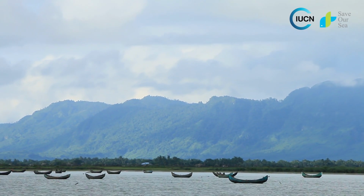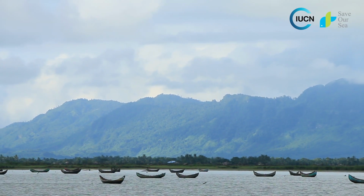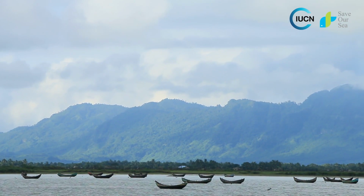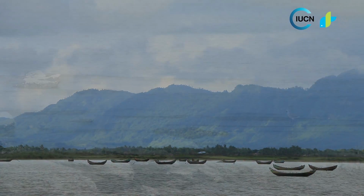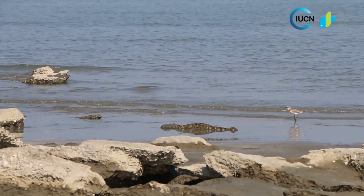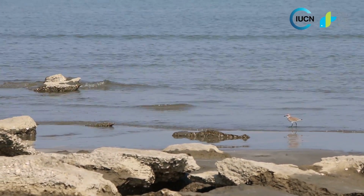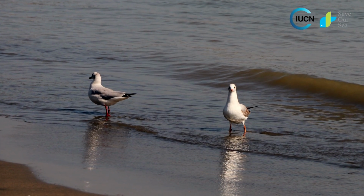But overfishing, predator loss, pollution, climate change, and habitat destruction are undermining the health of marine ecosystems in the bay. To maintain the health of its marine ecosystems, Bangladesh needs a process of biodiversity-driven blue economic approach and ecosystem-based management.